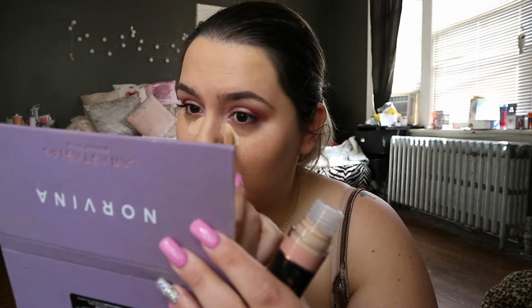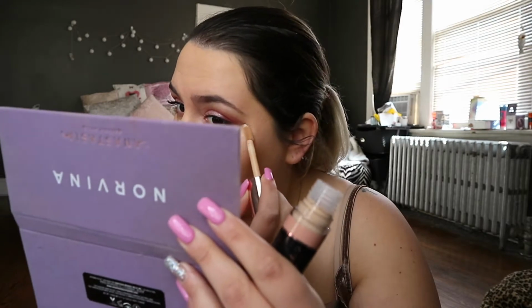Now it's time for concealer, and I'm gonna be taking the Makeup Revolution Conceal and Define Infinite Concealer. This is in the shade C5. I think this might be a little too dark for me. Yeah, I think so. It's very thick. Oh yeah, it's not a bad shade. This is very thick.